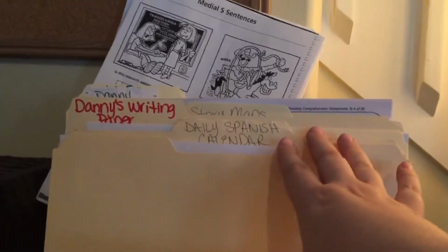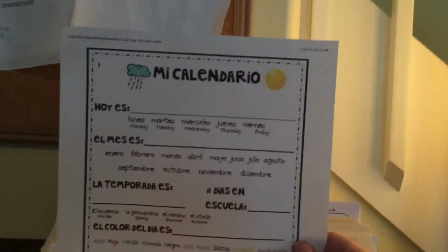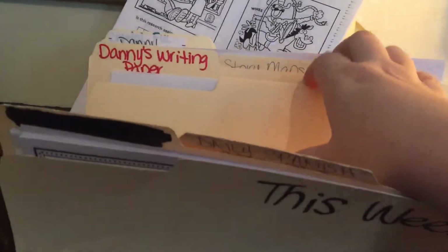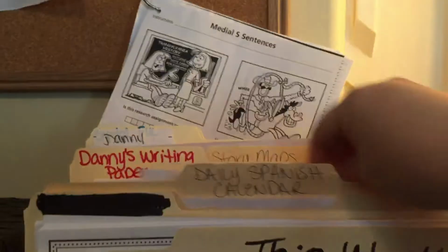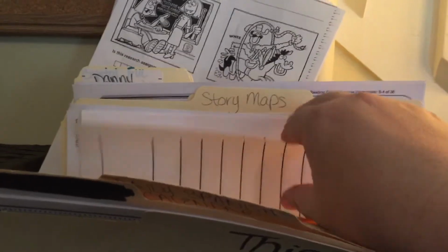And then over here we have some folders, like this is things I want to work on this week. This is our daily Spanish calendar that they're to do in the morning. They fill this guy out. This is my son's writing paper for him to use when he's supposed to be writing something. So I can get one out to show you. See, it has nice big lines and it has a little checklist on the bottom. And story maps, book reports, etc. for when they finish a book.